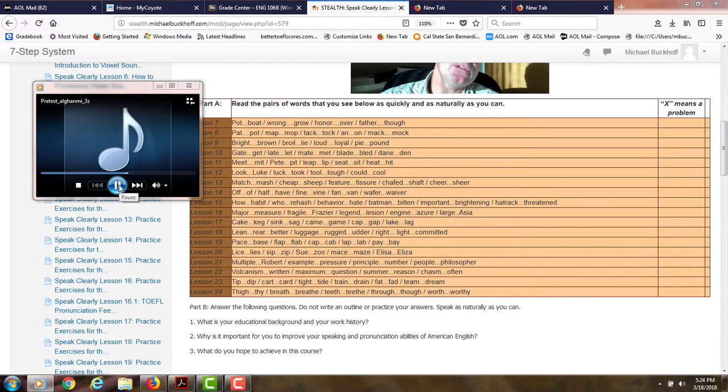Deer, bitter. Luggage, legit. Edit, blind, lined, committed. Back, base, flap, cap, lap, pay, buy. Now you need to work on lesson 19 also. So here again, that same rule applies as in lesson 17. So let's take a look at these words. Flap, flab. Cap, cab. Lap, lab.